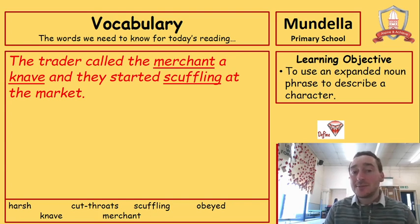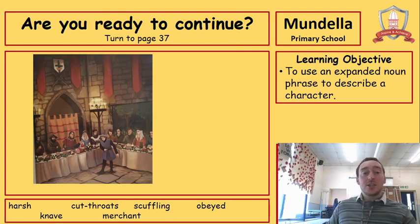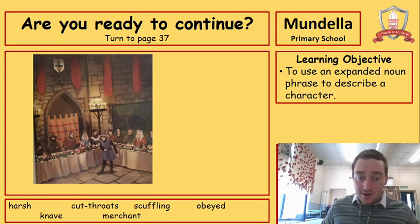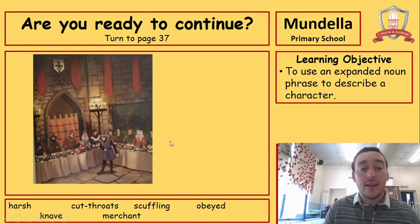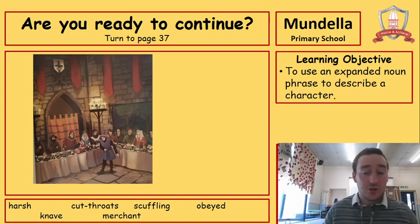Okay, make sure you got your capital letter, your full stop, and that you've got your word in there, and then we're ready to move on to the next part. In 3, 2, 1. Are you ready to continue? Well, we're going to turn to page 37, where we had this picture in the castle where they're all eating around the big tables, and we have the sheriff here. We have Robin disguised as the Potter next to him, the sheriff's wife, and the messenger who said that there's a commotion outside, and we are going to guess what that commotion might be.